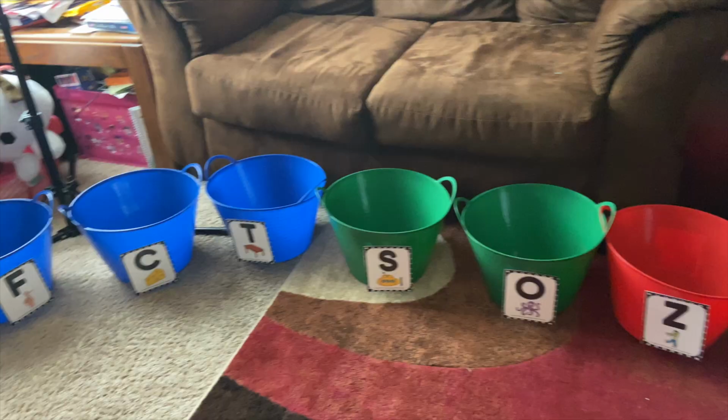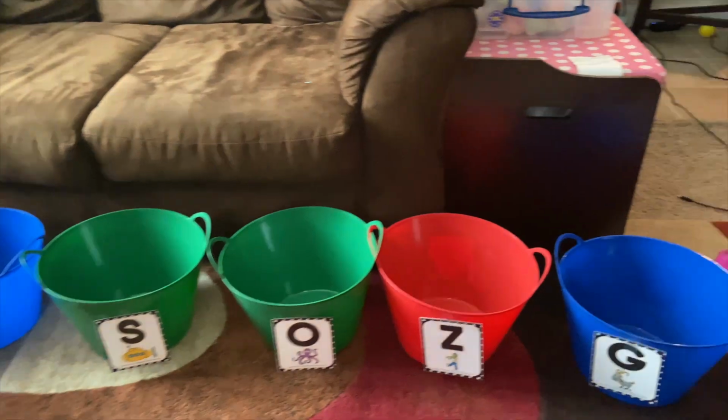Now, if you're doing this with sight words, you'll do it the exact same way and you'll just simply say the sight word. Now, if you wanted to do this for points, you can certainly add a little twist by having the child who actually scores the most correct baskets win the game.